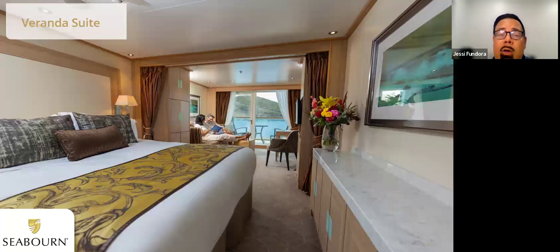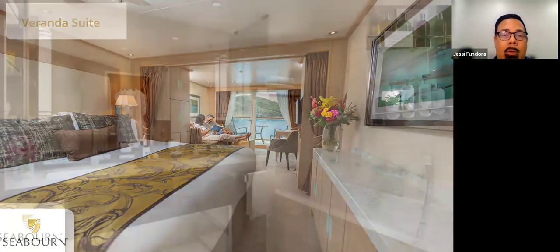All of our suites also have a small refrigerator in there where we will stock it with your preferred beer, soda, juices. You also have the option to request 2 bottles of your favorite spirits. So you can have 1 vodka, 1 rum, and you can have it in your suite to serve it yourself whenever you feel like having it. Of course, when you embark, there's a bottle of champagne that's waiting for you.